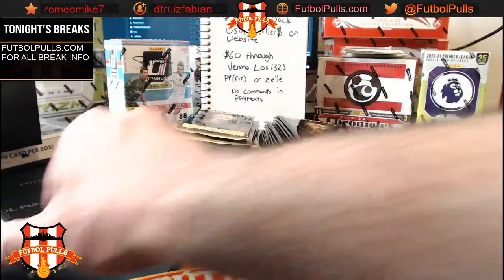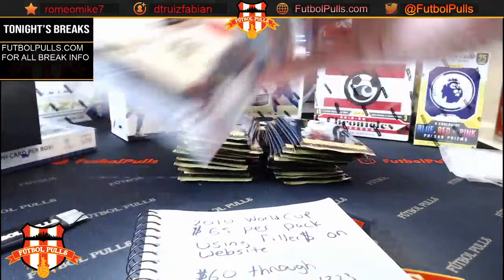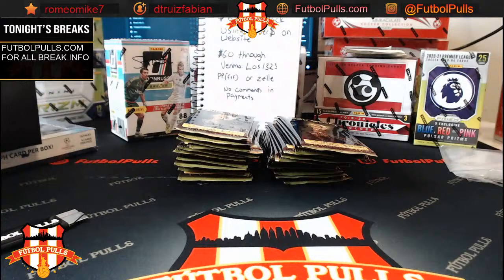All right, Choco, I got you. That one's Choco, the other one is Straza's. I'm going to rip J-Max's pack, and then we'll jump on to the blasters, unless we have someone else that's joining.